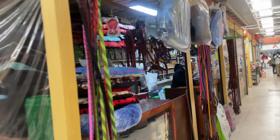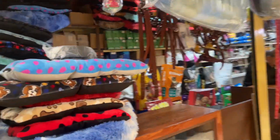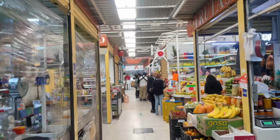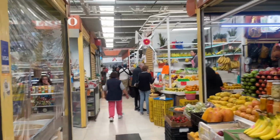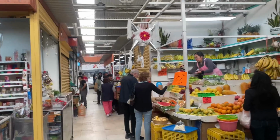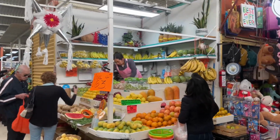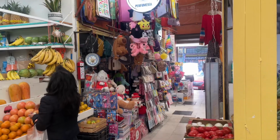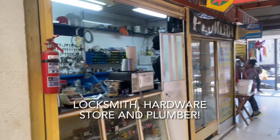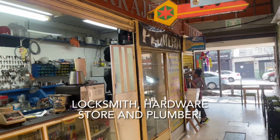Here we have, I guess, all the dog stuff. Looks like leashes and pillows and all the food. So again, whatever you need from A to Z. It's a pretty one-stop shop. All of these markets date back to pre-Hispanic times, so even the Aztecs had these markets all over the city, and it's kind of where everyone went before, you know, the Walmarts and the Sorianas and all these places came in. And obviously you can't have a market without a hardware shop and a key maker and a plumber.